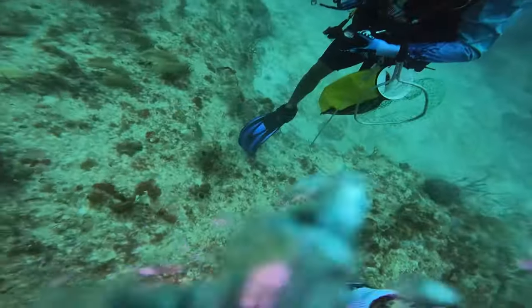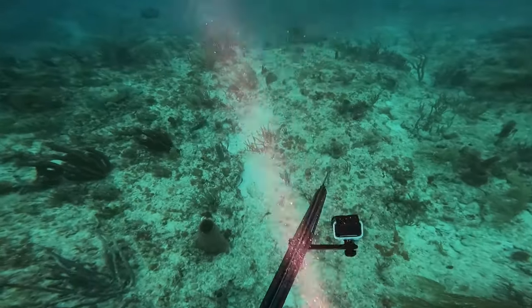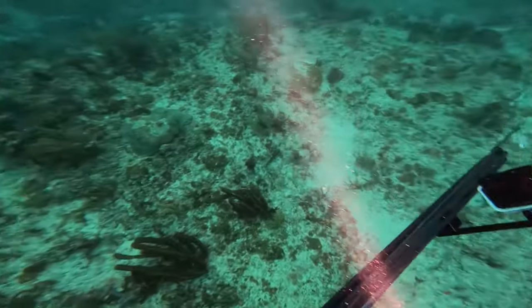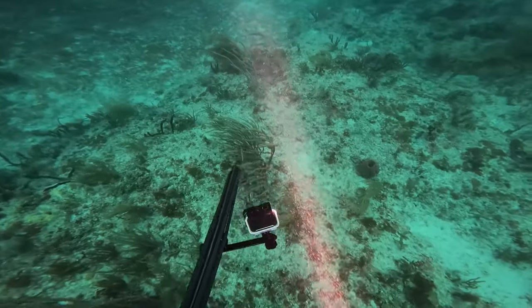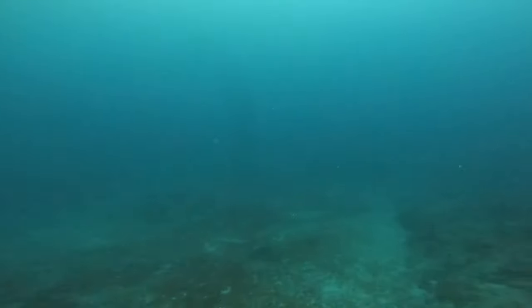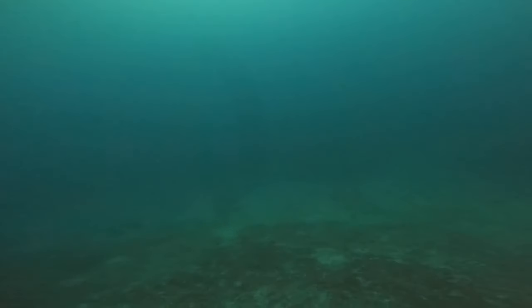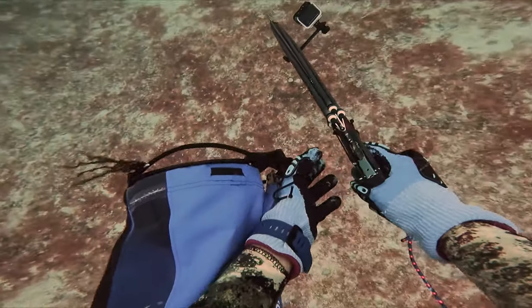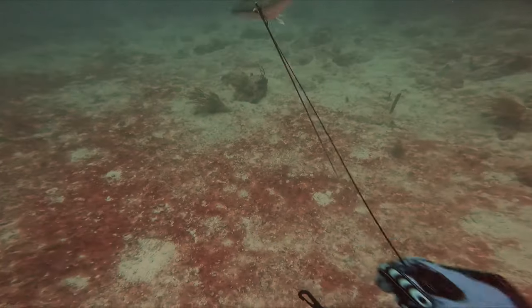I have a mackerel in my sight. Just as quickly as I spot it, it fades into the distance. I make a little noise and see if I can garner its attention back my way. There one goes, swimming just below me. Aim and fire away. I have to remember to adjust the head cam. Sorry, guys.